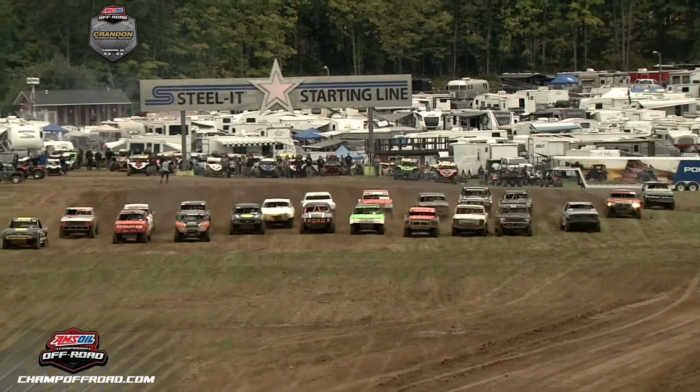Aaron Holiday way over there on the inside. Looks like he's got the speed here in the early going. A big stack up behind him. It's going to be Holiday with the hole shot. Wow, what a run by Aaron Holiday.